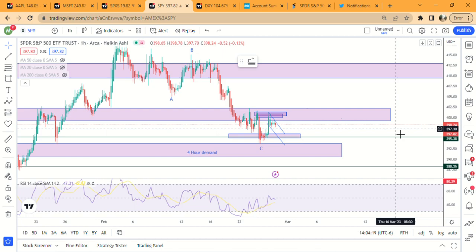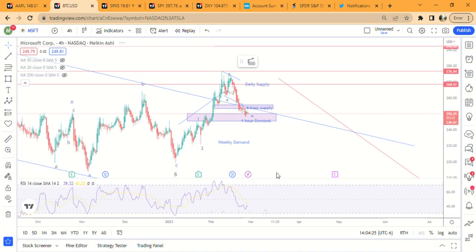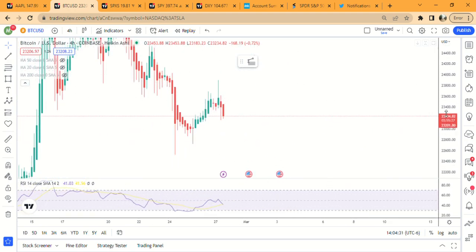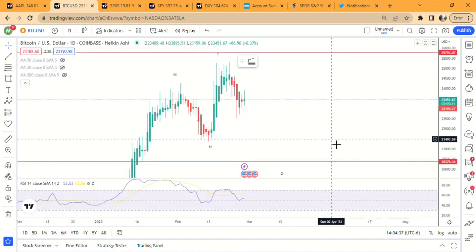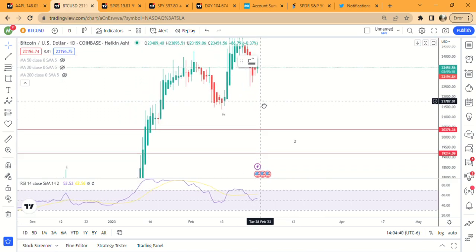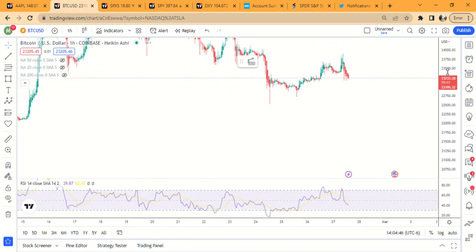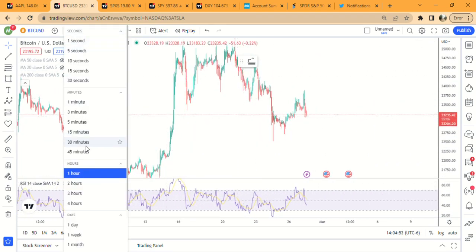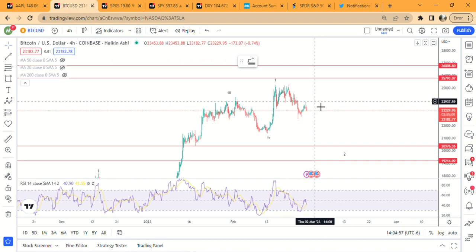I don't see anything else. We can go over Bitcoin actually real quick. I want to see where Bitcoin's at. So Bitcoin, let's do the daily. Looks like ABC here. Pullback, I would look for more downside.